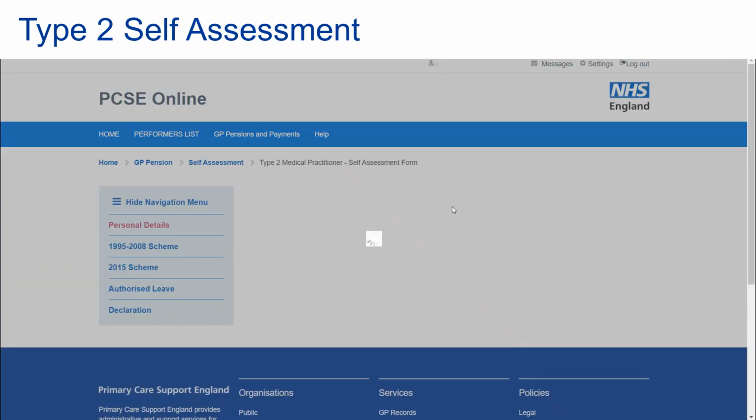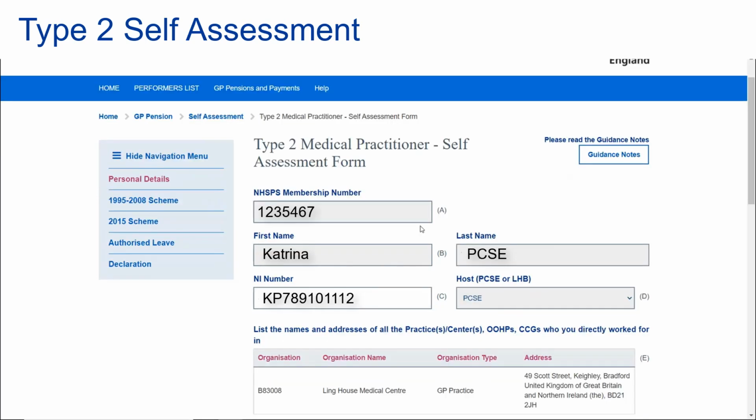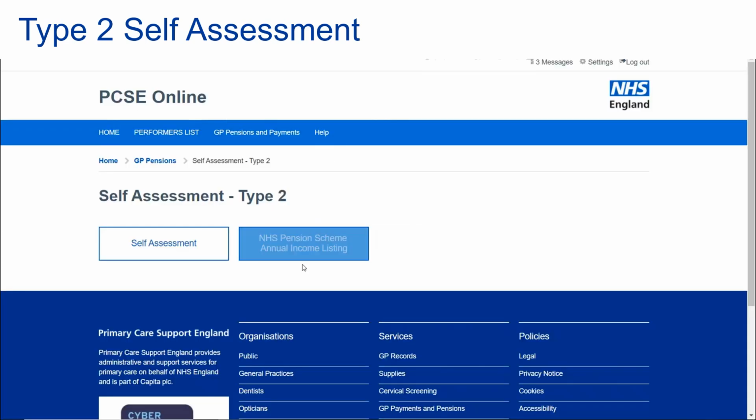And you will see that this will bring the first page of the form up on screen, and my details, including pension scheme number and name, will be populated. Now, in this instance, I have already started the Type 2 form, so I'm going to retrieve the draft form that I have begun and saved. So I'll go back to self-assessment. I'll go to the listings button.